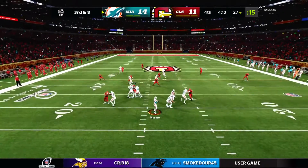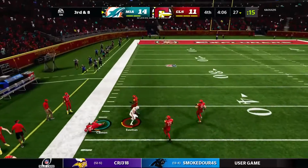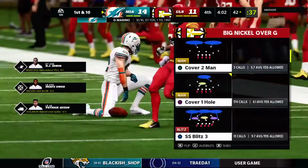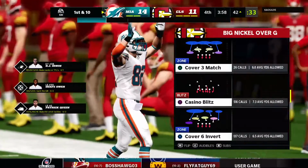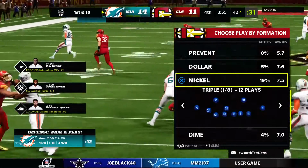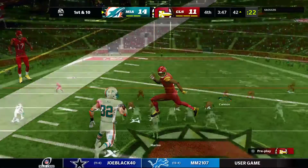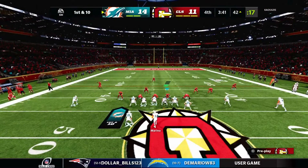On 3rd down, he'll drop to throw. Looking left side, and it's complete. And he'll have it past midfield almost to the 40 before being taken down. A big play there for the Dolphins. So the big play gets him across midfield now for 1st and 10.